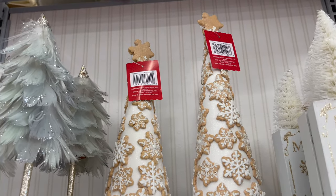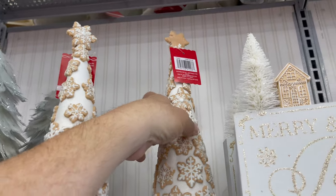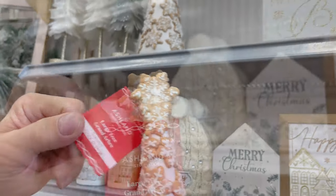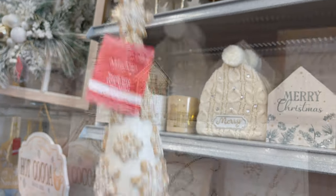Gingerbread alert, these will not last long at all. And you can see they have little signs that have little gingerbread houses up on there. This is the most exquisite decor for Christmas I have ever seen Michael's come out with. It's right down my alley.